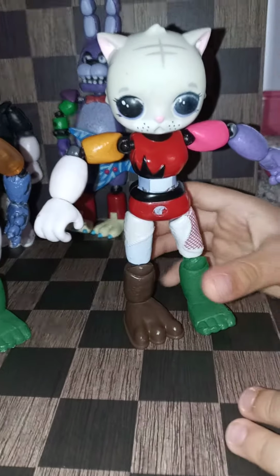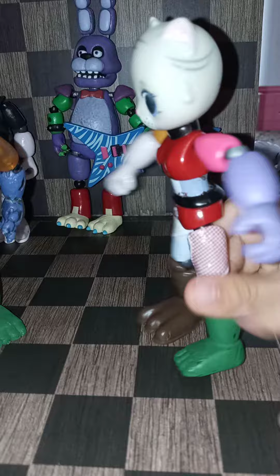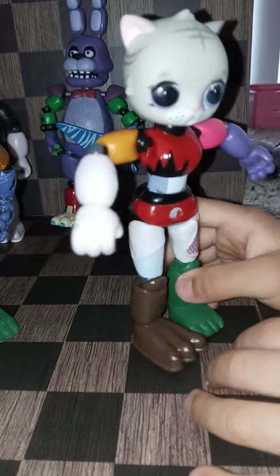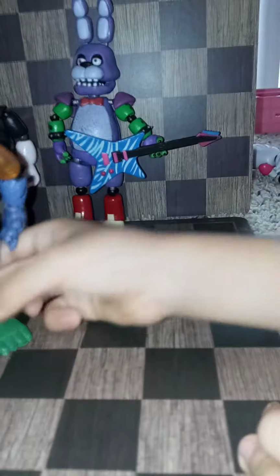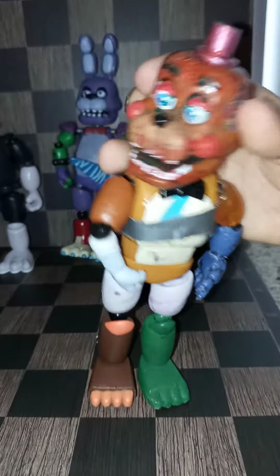She's super colorful. And I know him, he's just bald. But look how cool he looks. This is very cool. Look at his detail. Let me show him. Wink. Now, this. I broke his ear.